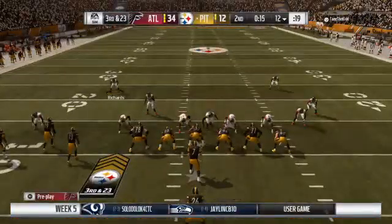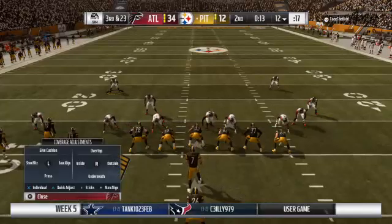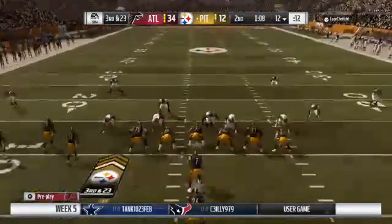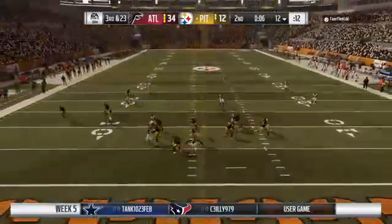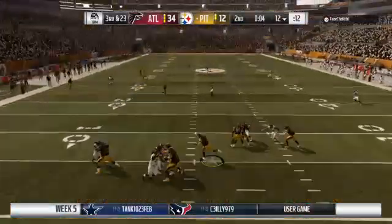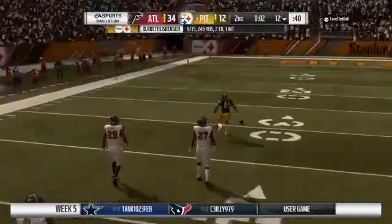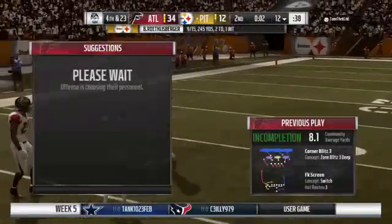No run call here. They'll look to throw instead. He's going deep for Brown. And that is incomplete. 2 seconds left on the clock.